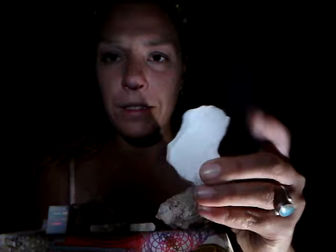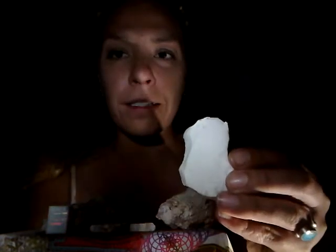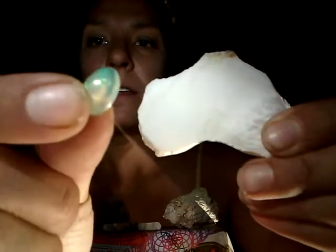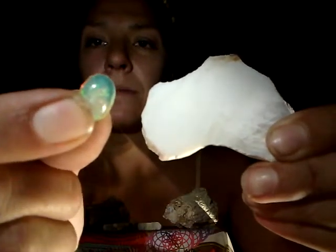So, opal can be found all over the world in many different colors, but the color variance is due to the structure inside of the stone and how well that stone has a form structure. This, in particular, the white, has more of a chaotic structure inside versus the precious, which has a very specific structure. And that specific structure also creates their color.